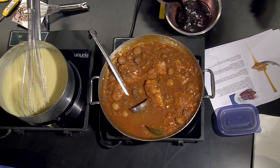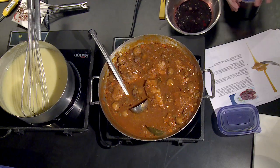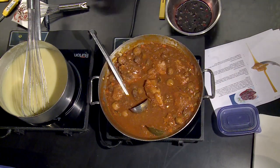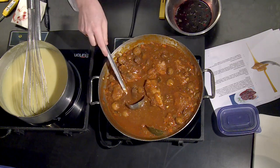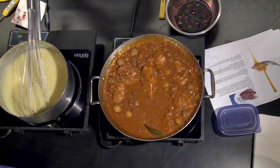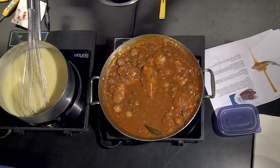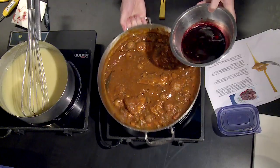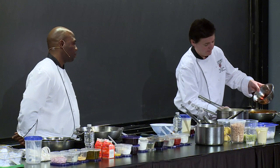And many cultures today still use blood. You might tell from my accent that I come from across the pond, and we use blood sausage all the time for breakfast. So blood is still a part of dining in Ireland. So what you want to do is, like you're doing a monte au beurre, I just gently fold in the blood.